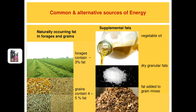Fats are really an excellent source of energy for the horse for a couple reasons. They are readily digestible in the foregut. They are safe to be fed up to about 20% of the total diet by weight on a dry matter basis, although that would be really high, and the typical recommendation is to supplement up to about 7% fat.